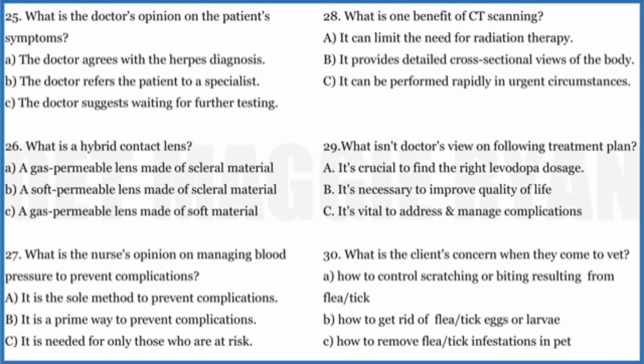Despite its benefits, CT scanning does have some risks. The use of ionizing radiation in CT scanning can increase the risk of cancer, particularly in children and young adults. However, advances in technology and imaging protocols have reduced radiation exposure in CT scanning, making it a safe and effective tool in radiography.